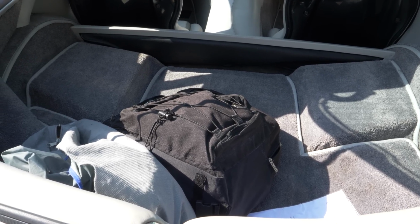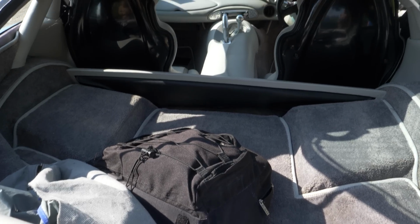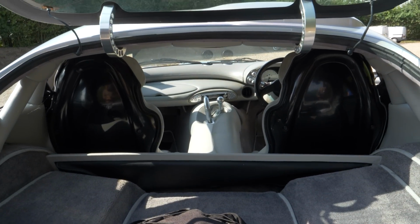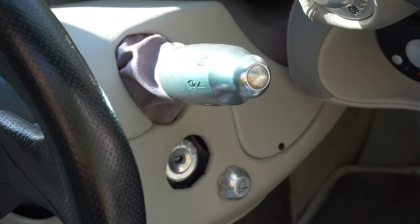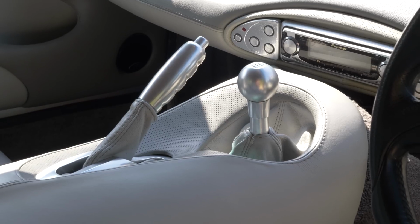Of course, I asked its owner how reliable it's been, and he said that there have been a few breakdowns, but never anything too serious. I think he's only been stranded a couple of times. Given the fact that he's owned it for 14 years, that's not too bad, I think.